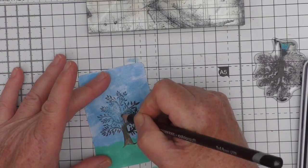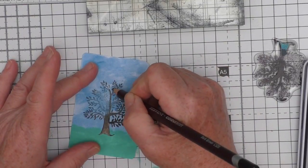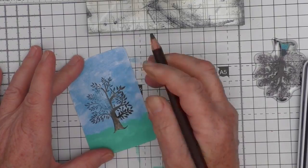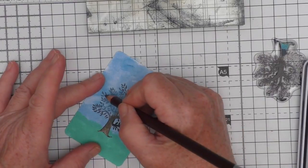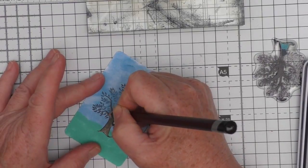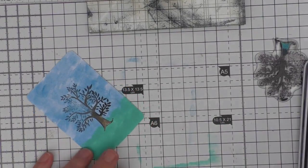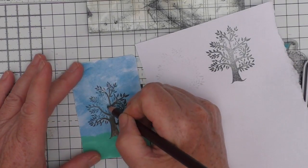So again, just taking my time, not rushing this, and all I'm doing is going over the tree. I want to get the trunk and the branches in, just using that brown colour. I don't use colouring pencils very often, but I have to say I enjoyed using it on this card. And all the time I'm thinking about the air circulating around and going through the branches and the leaves on the tree.